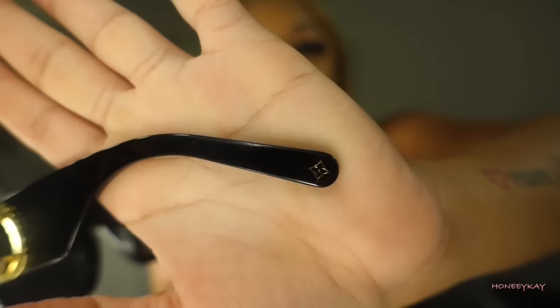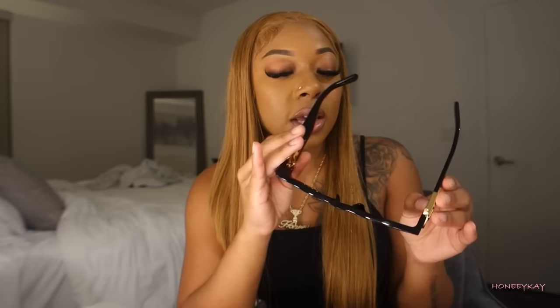But I really, really like these. I like these a lot. These are really cute. Details, okay? And then there's details at the end of the glasses as well. And it has these black and gold details. It's just super detailed and super cute. I really love these shades.